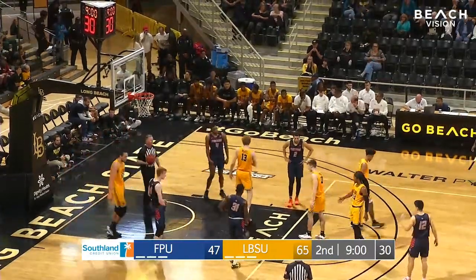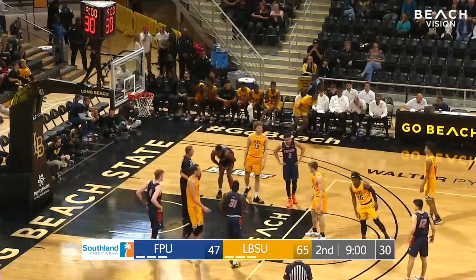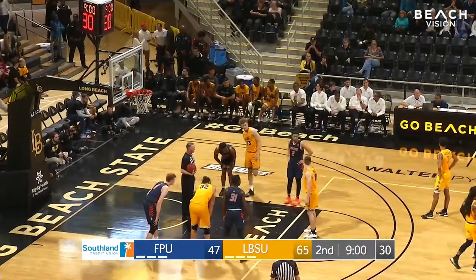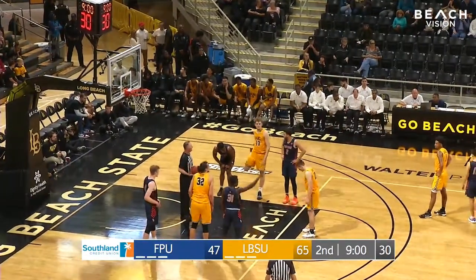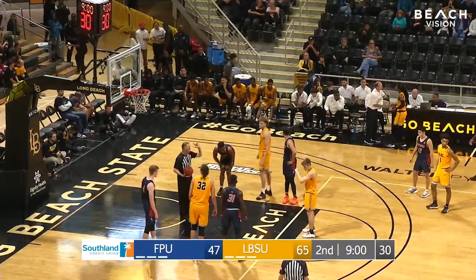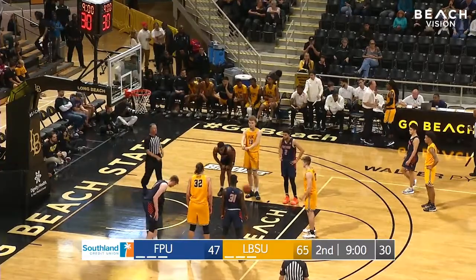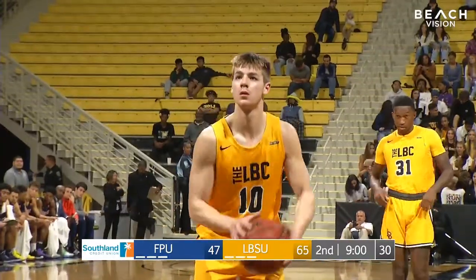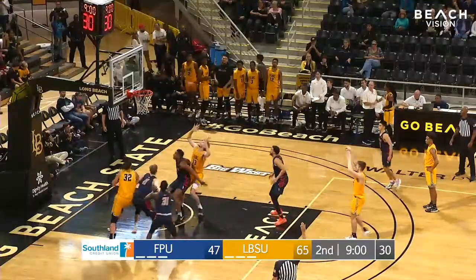DeGeest now with 6 points. First trip to the line for him in his career as well. Chance Hunter into the game for Long Beach State as Colin Slater goes to the bench. It's Irish, Mansell, DeGeest, Carter, and Hunter on the floor for the Beach right now. Next free throw up, no good.